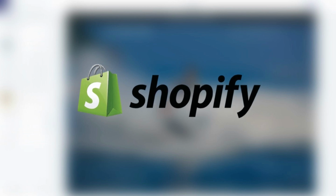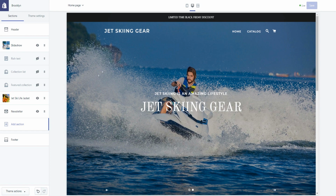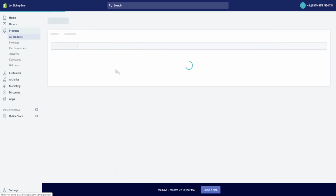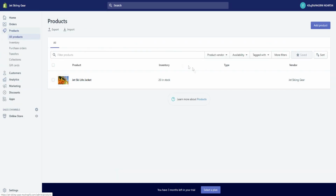So right off the bat, Shopify is a really simple platform to use if you want to customize and build your own money-making Shopify store, and you can easily go inside of the user interface inside of your Shopify dashboard right here, and you can create products right here. You can add a product. So for example, I added a product here for jet skiing.